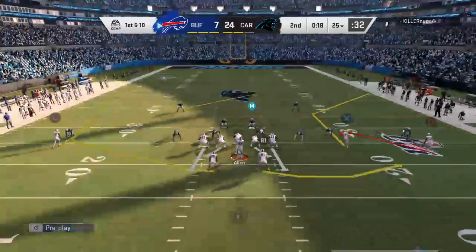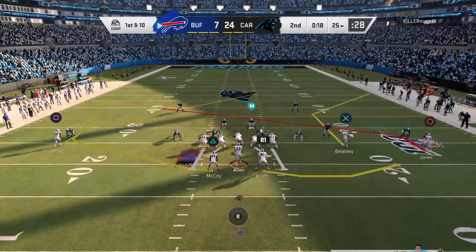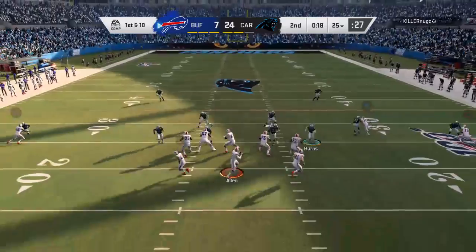Here's the Buffalo offense now as they get set to take over here. We're under 20 seconds to go in the half. I'm guessing the wise play here is be safe.